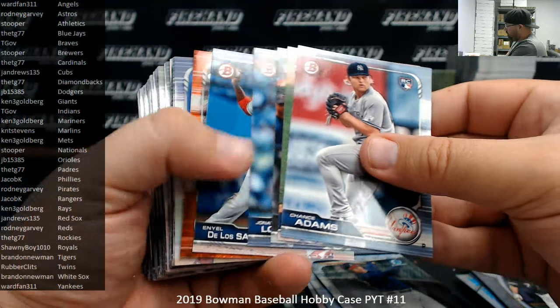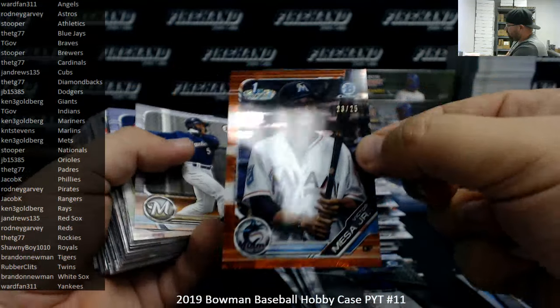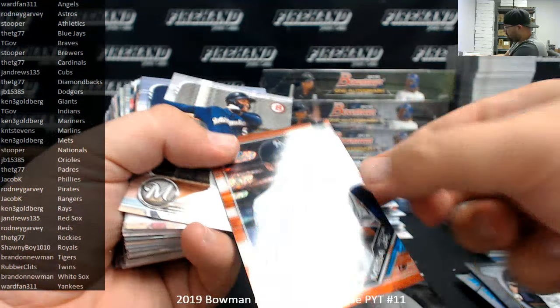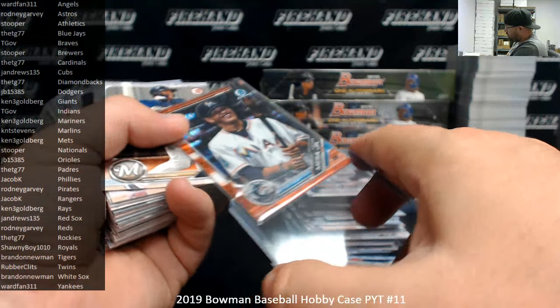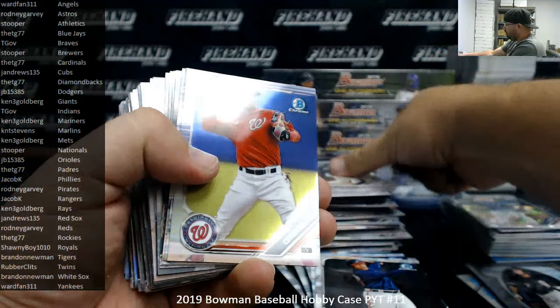I got an orange shimmer of Victor Mesa Jr. for the Marlins, 23 of 25. Marlins going to KNT Stevens. Marlins done all right being a filler team in this break. Got the Victor auto earlier. Now I got that one.